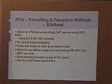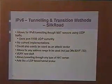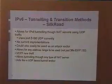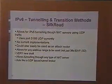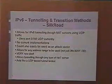Silkroad is basically a tunnel broker over UDP. Uses 5188. There are no implementations for it. Again, just like Teredo, could very easily be used as an attack vector. Allows any address range to be used. It's a very new draft. I mean, this thing came out like 3 months ago.